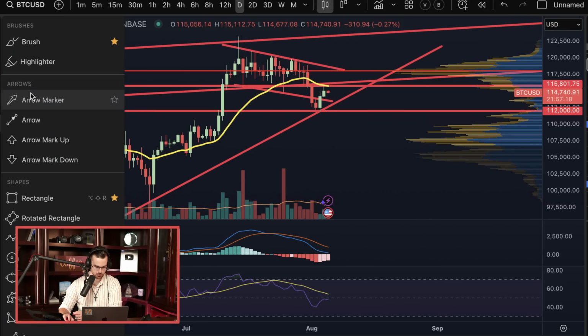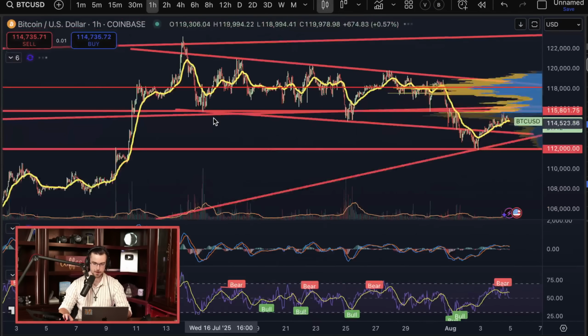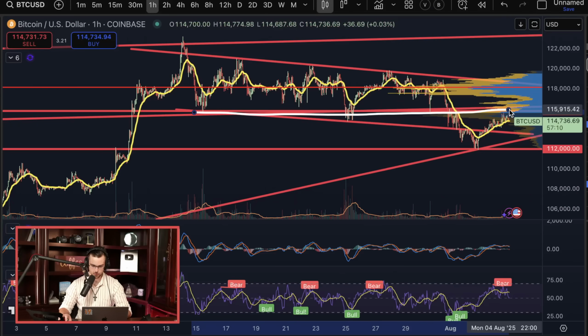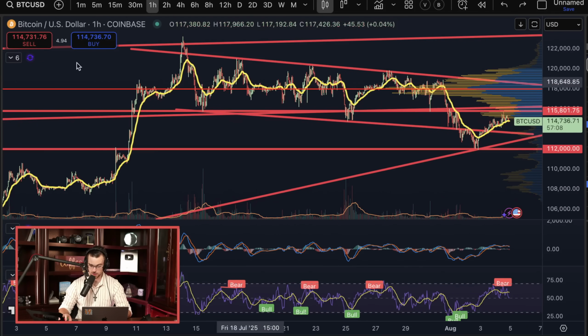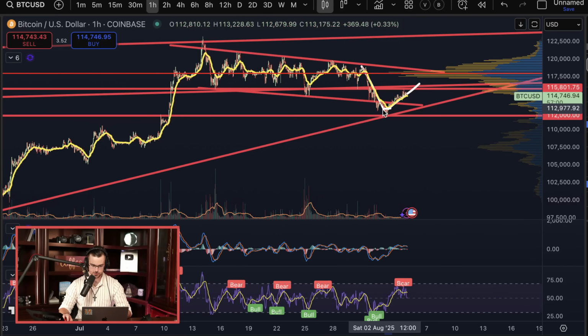We do not have breakout confirmation from breaking above the 20 daily exponential moving average. We do not have breakout confirmation from breaking above our flat level of support here at $116,000, which is now resistance. And we do not have confirmation of breaking above the visible range volume profile. We also do not have a powerful uptrend that is more powerful than the downtrend that led us here in the first place. And quite frankly, we have absolutely no reason to believe with confidence that Bitcoin is about to return to $123,000 within the next few days to the next week or so.